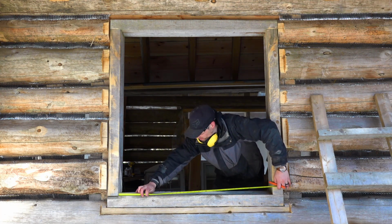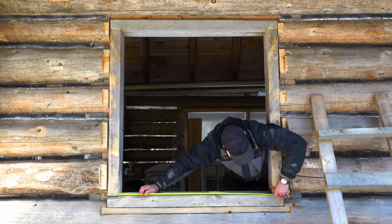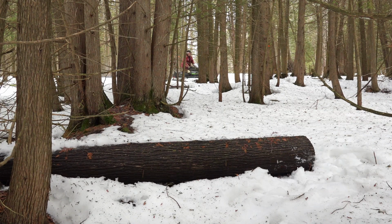Now to install the windows, we'd first need to make the inner frames for them, and to make them, we'd have to mill them. This meant we'd have to scrounge for whatever logs we could find, from those we left to season in the summer but were buried in winter, the first of which spring was only just beginning to reveal.